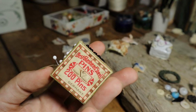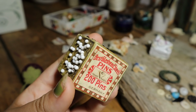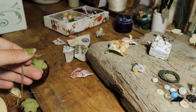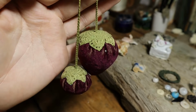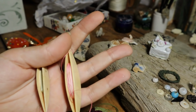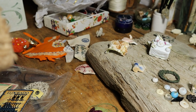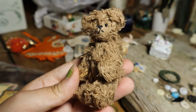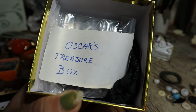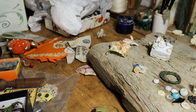They sent us a selection of vintage sewing paraphernalia, like these beautiful Best glass head steel pins from Germany, and they're so amazing, and this beautiful silk strawberry pin cushion set, just all really beautiful antique sewing for our dolls and bears, like this tiny little German bear, and he's so sweet, and he's going to sit with Wonky's bear. They sent Oscar a treasure box, but Oscar's not here at the moment. He's on a school trip, so we'll have to get him to look through that when he gets back.